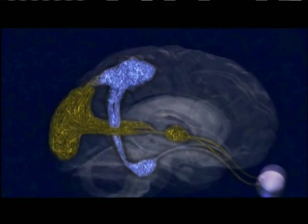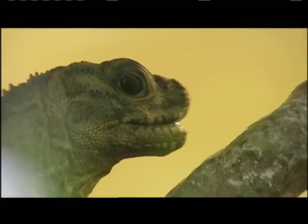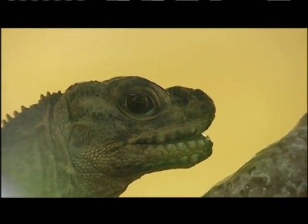Animation shows two pathways connecting eyes to a brain. Specifically, the older pathway going through the brainstem is concerned with reflexive behavior, orienting to something important in the visual field, making eye movements, directing your gaze, directing your head towards something important.